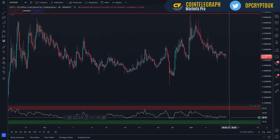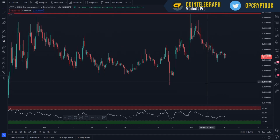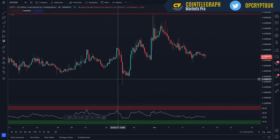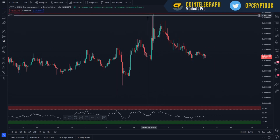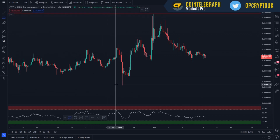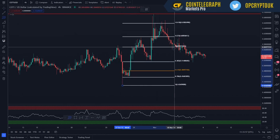The RSI is dropping now. It's only 38, so that is showing that there is quite a lot of room for maneuver above, and what I want to do is analyze this latest move. So this is a bottom here, and that's the top. We have had a couple of retracements within that move, but I want to look at the bigger picture and have a look at the entire move there.